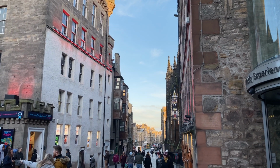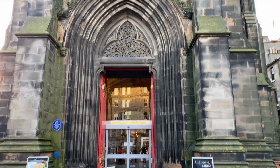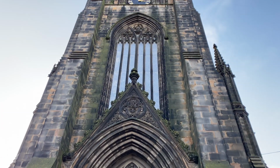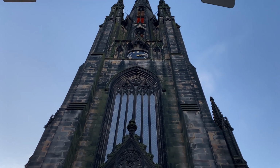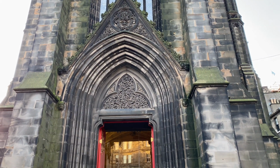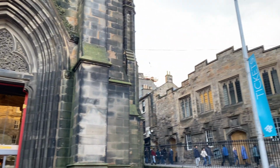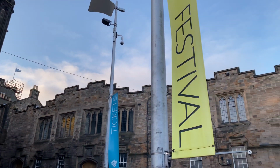Let's get going. Just down from the castle, you will find a gorgeous church, it looks almost Gothic to me because it's so dark, that is now the festival center. If you're here for the festival, you can get tickets. There's a cafe inside, and the castle's just up that way. So you're really, really close.